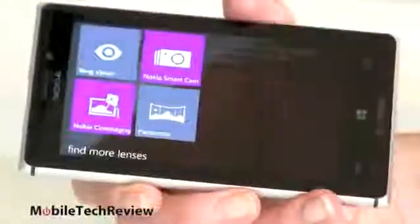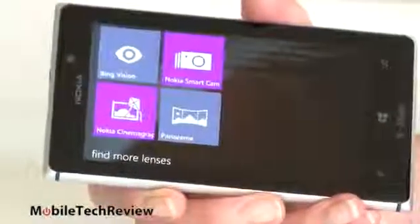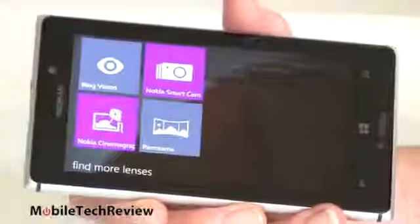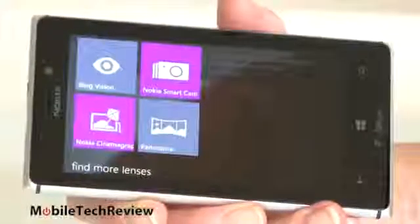And there are other lenses too. Obviously, one of the more useful ones would be a panorama, for example, if you want to shoot a panorama as well. And we have Nokia Smart Cam, which is their version of taking action shots. If you need to take 10 shots in a row, say you're covering a basketball game or something like that, that's the application you would use. It's burst mode, basically.